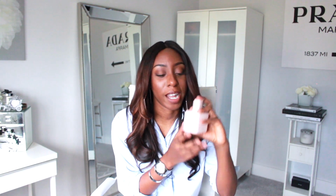So Joyful Tuberose, I like the packaging and the colour that they've gone for on the bottle. And it grew on me. It definitely grew on me. It holds a special place in my heart now. But I would ultimately say that Femme is my favourite one.